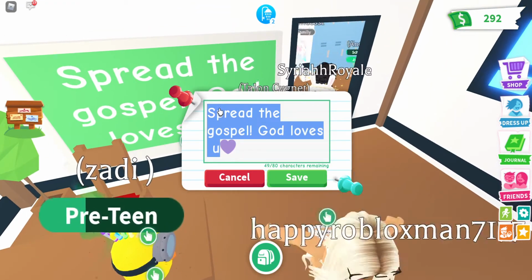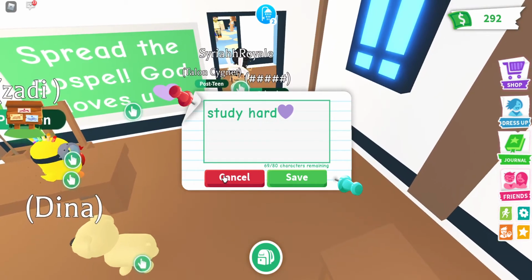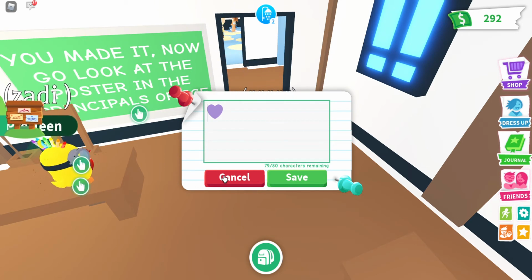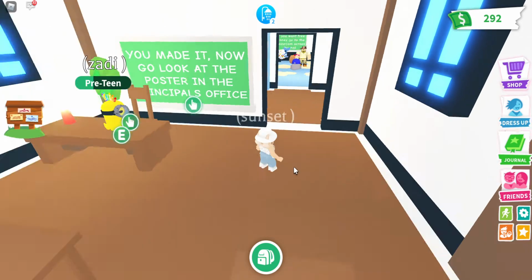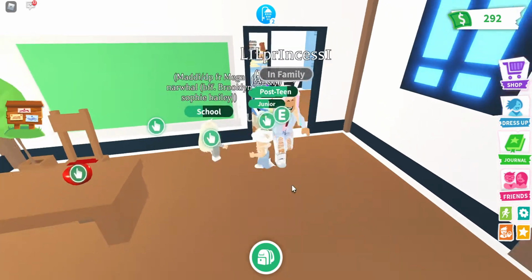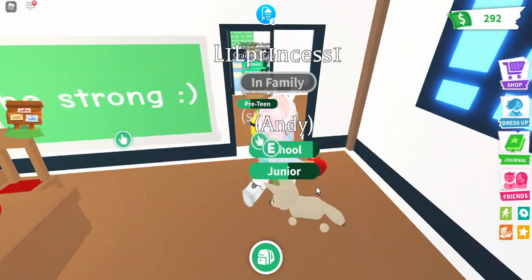Oh, I'm gonna keep the heart emoji. Let's do study hard. Study hard. I don't know, we already did that. You made it. Now go look at the poster in the principal's office. What? Be strong. Yeah. Be strong. Okay.